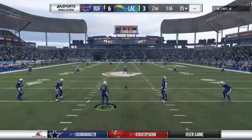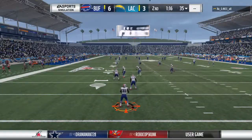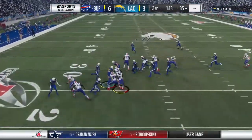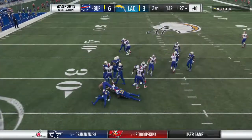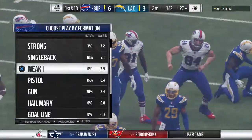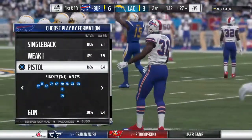Out is the kickoff unit as they run up and send this one away. Set to return. Here's Raheem Mostert. And he'll take this across the 25, a couple extra yards up to the 27-yard line. The Bills offense now, they get set to head back onto the field.